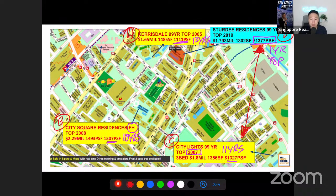Because first of all, an 11-year-old property is already transacting at $1,327 per square foot. Today, you are buying into a new 0-year property at almost the same price. If in the next 5 years you want to sell your property, who will have a bigger advantage in terms of price point? Can you sell at the same price as what City Lights would sell for in 5 years' time? So this is where we look at your safe entry first. Your safe entry is always the most important, because once you can get a lower price than your surrounding resale properties, it will be easier for you to exit.